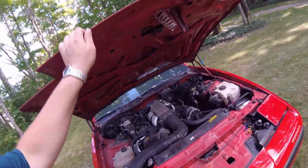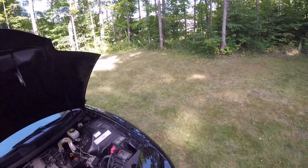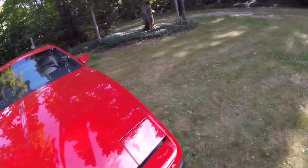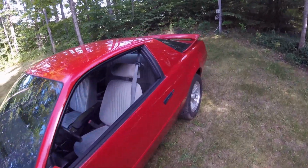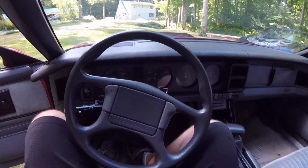Now we'll focus on the interior. We did a little look at that before. We'll shut the hood so we're not looking like an idiot. So we'll take a seat in here, and what I would like to notice is the 3rd-gen is much easier getting in and out of.